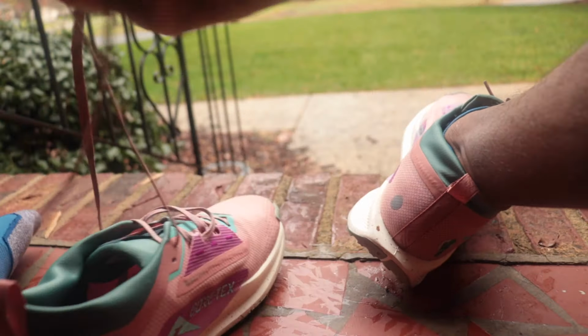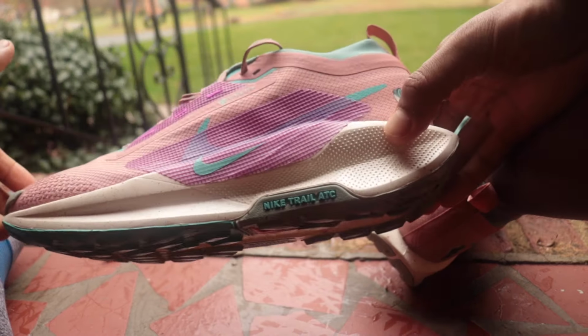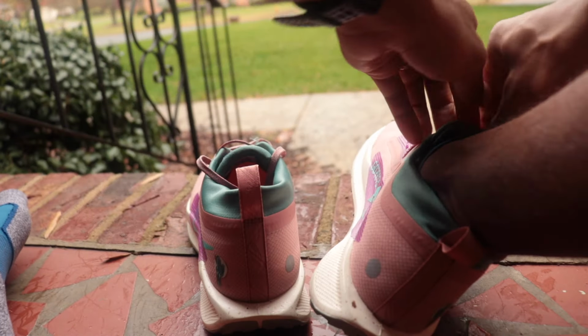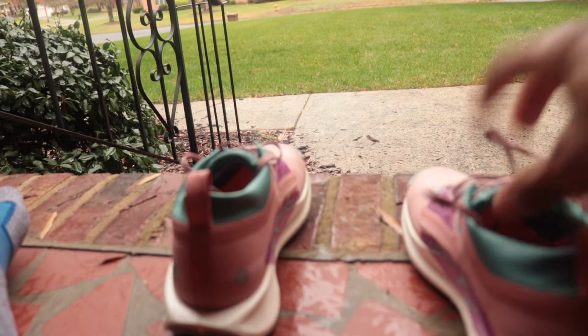Look at like Miami Vice 2021. This is a crispy colorway. This is the best Nike colorway. This might be the best Nike colorway of all time. And look at this. They didn't even go white. They went off-white. R.I.P. Virgil. A lot of R.I.P. this morning. We're going nuts. R.I.P. Jimmy Carter while we're at it, too.